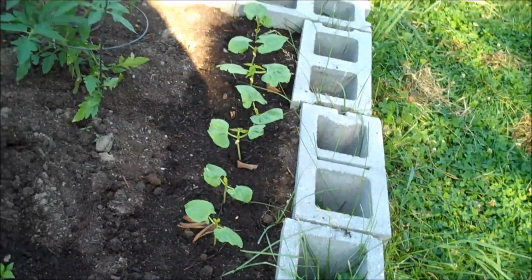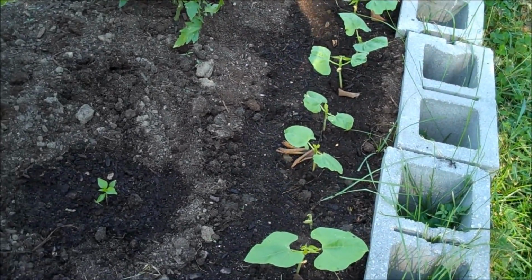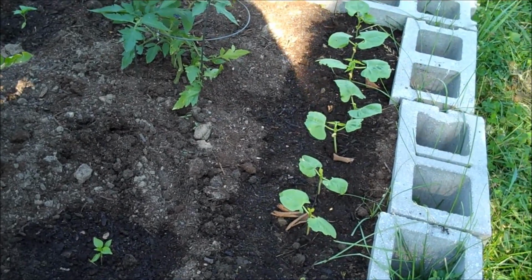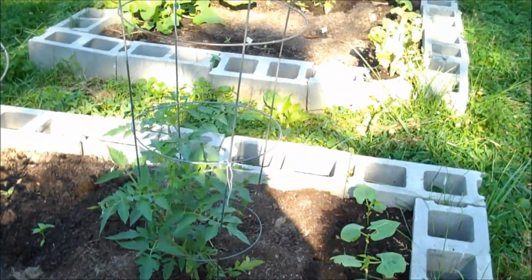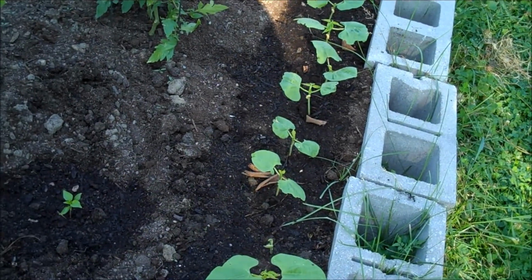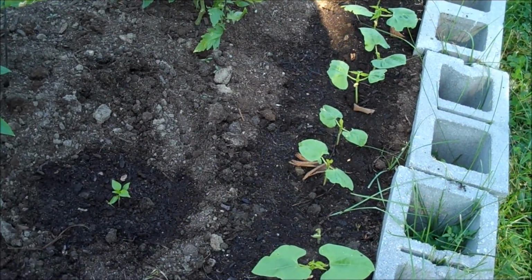And these are pole beans. I've never grown green beans before. I'm really excited because I love green beans and I'm canning more actively now than ever. And the back of these next 2 beds have more pole beans. I don't have any trellising on them yet. I'm going to buy something for that today.